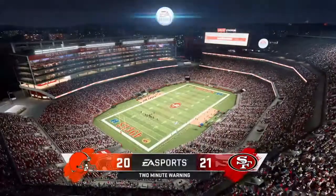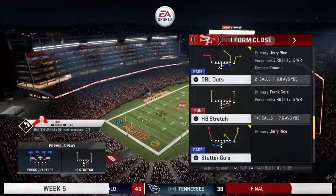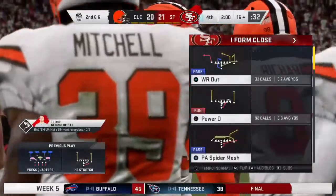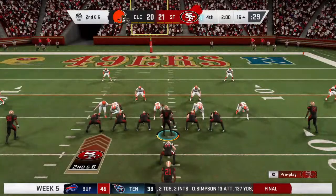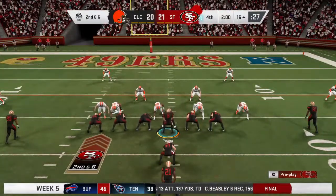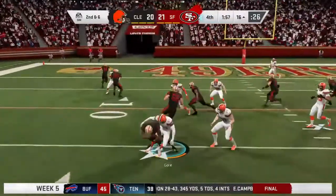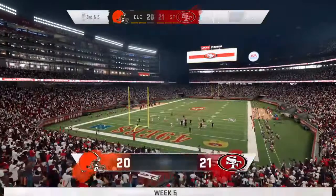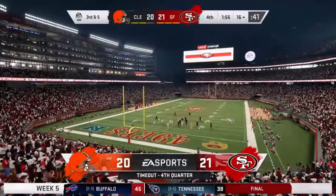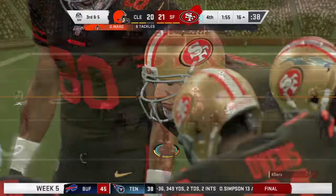4th quarter, 2 minutes on the clock in a tight 1-point game. So it's 49er football here as we get you reset. And let's see what they've come up with offensively after having time to talk it over. And he is met at the line of scrimmage, and he goes down right there. So fresh out of the 2-minute warning, and here's another timeout taken with 1:55 remaining.